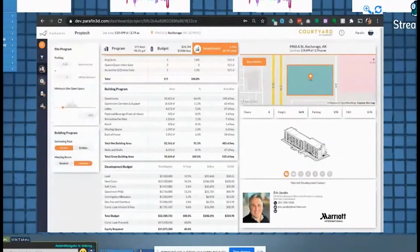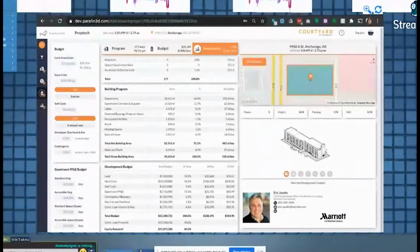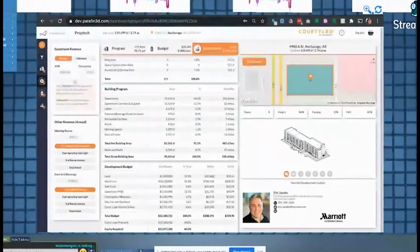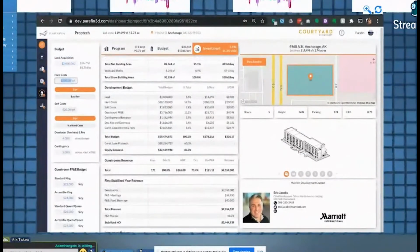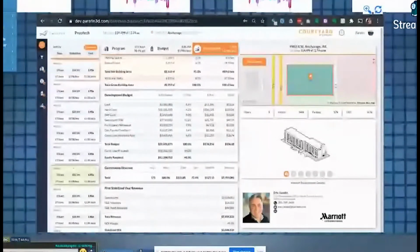Then the developer is going to put in their revenue assumptions for the guest rooms and non-guest room spaces, as well as their budget assumptions. So we've got the land cost, hard costs, soft costs, and the FF&E costs. And finally, we have the investment assumptions that the developer will put in here. All of this information feeds the financial assumptions. So let's just change something simple, the land acquisition costs. We notice the land cost in our budget. We'll see the budget and investment model has adjusted for each of these designs generated.